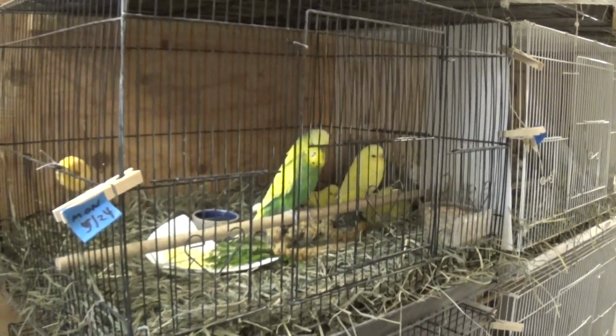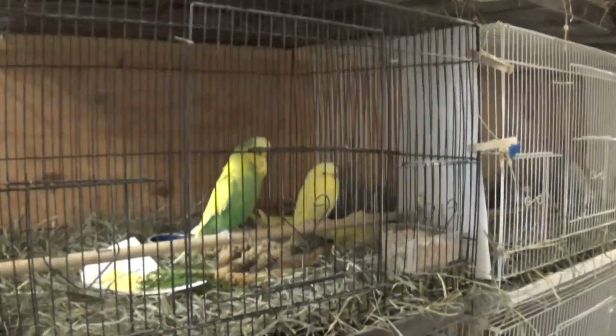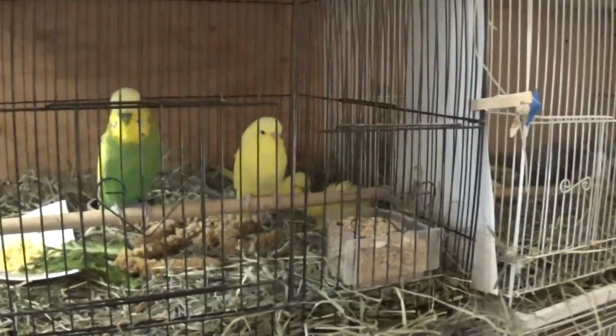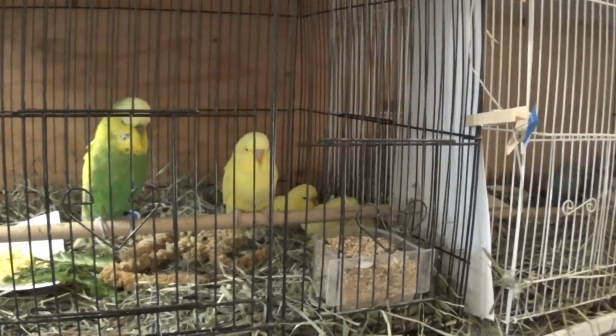Okay, so we have a lot of chicks out of the nest. This is Niger and his 3 little double factor spangled chicks. Aren't they pretty? I love my double factor spangles. I'm going to start a line of them.